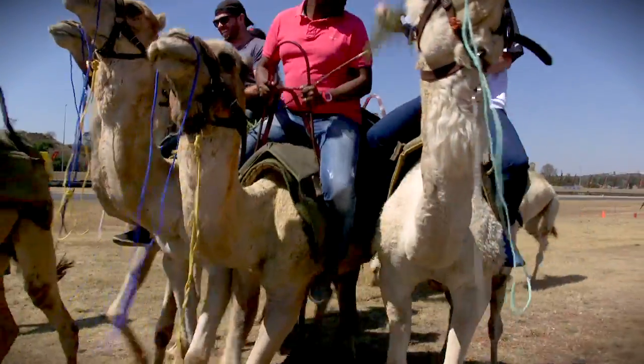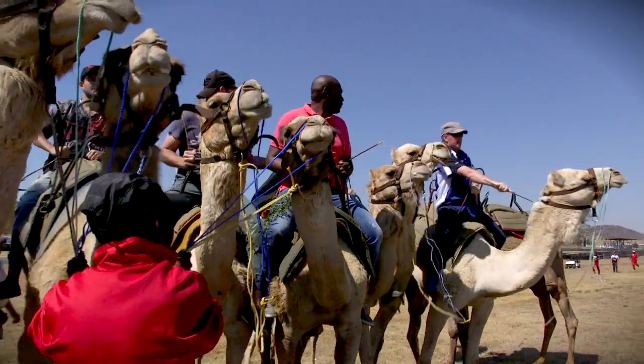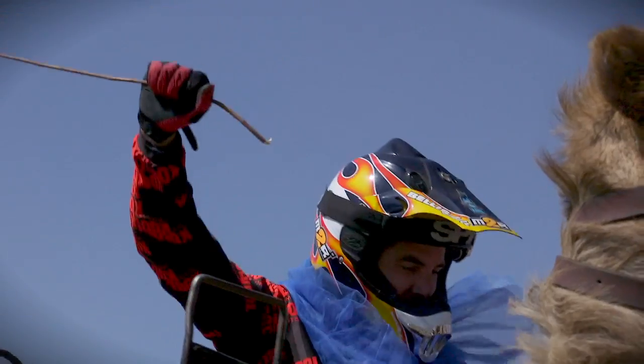As all the camels huddle together for a group hug. One of them actually won. We are not sure which one, but a camel definitely did win.